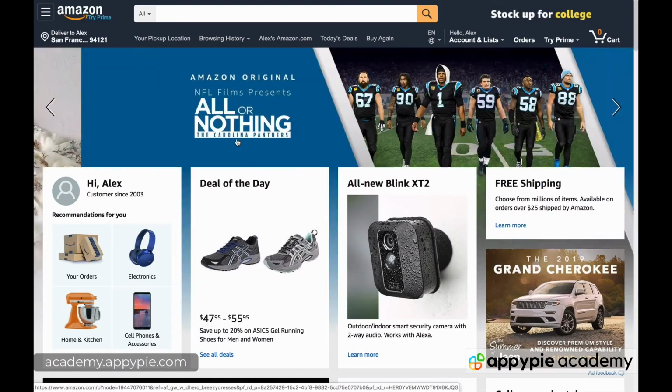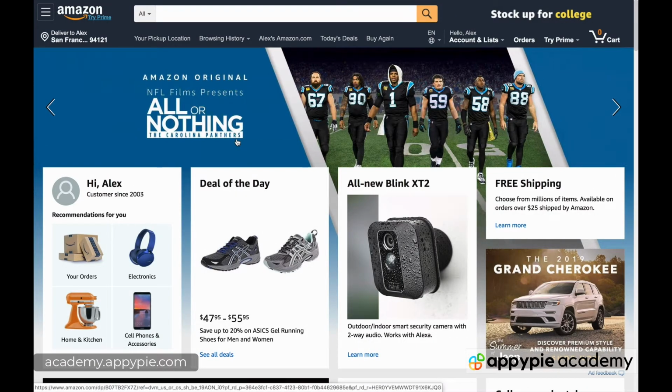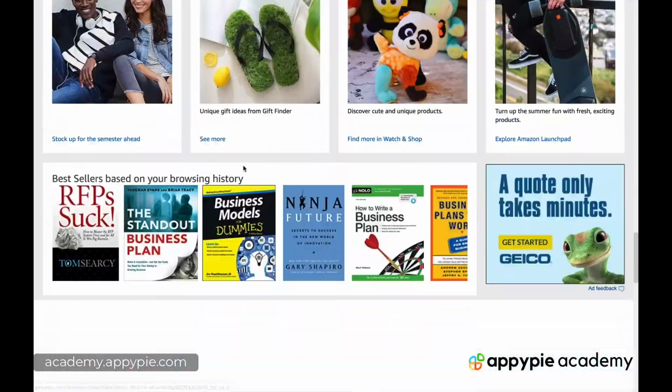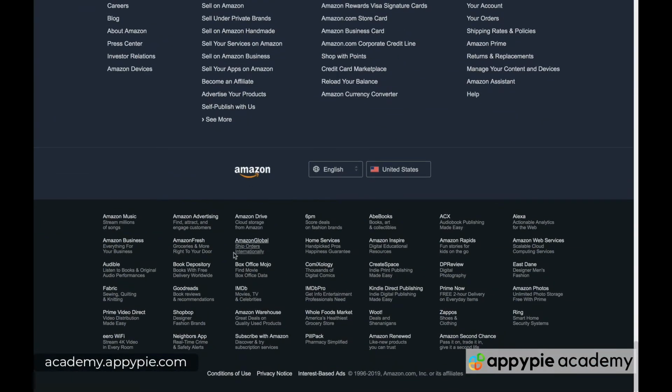Be also an affiliate link, so you collect money on both sides. You can collect the revenue that you're going to get, and you can collect the affiliate commission. So the way you sign up to be an Amazon affiliate is you scroll to the bottom of their homepage, and then you find the affiliate link.